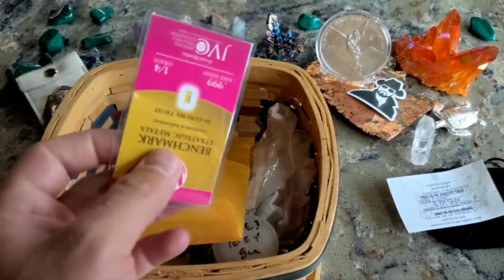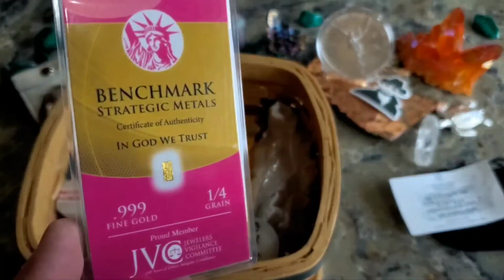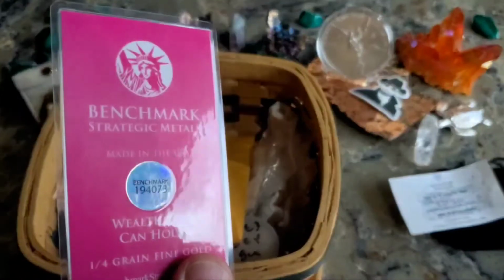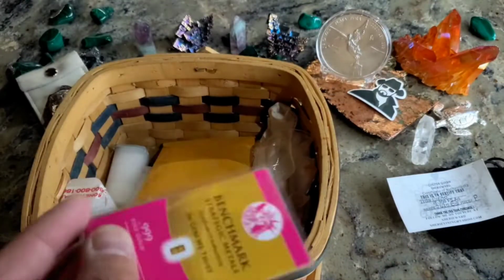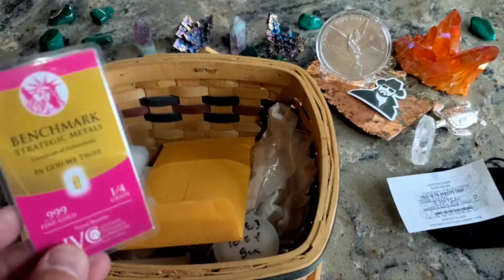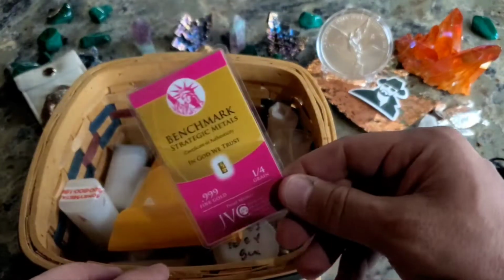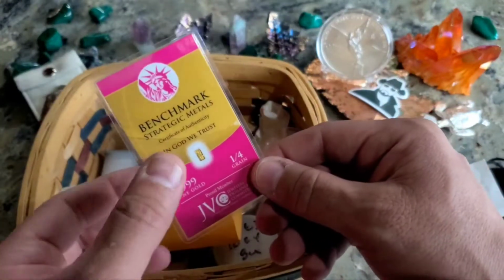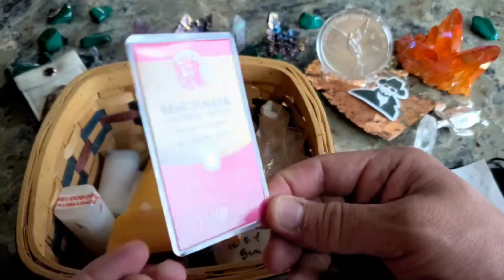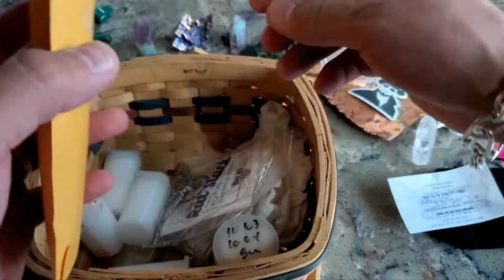All right. Now, you've probably seen these floating around. I've seen them pretty much everywhere now. This is a little 1/4 grain of fine gold, 999 fine, and that's by Benchmark Metals. And these are just fun little gifts to give to people or to include with orders. And I believe this one was a gift I received from Grim Metals. So just something cool to have, and just a really, really tiny piece of gold. But to be honest, that is still bigger than a gold back.